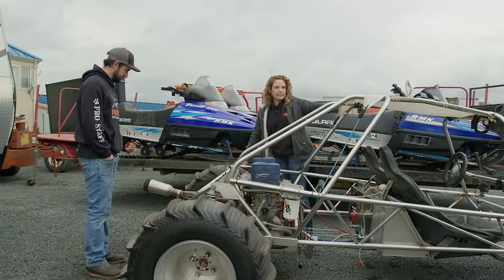The steering wheel's weird. What year is this one? I can't tell. It's a 2003. Do you want this? I do want this.